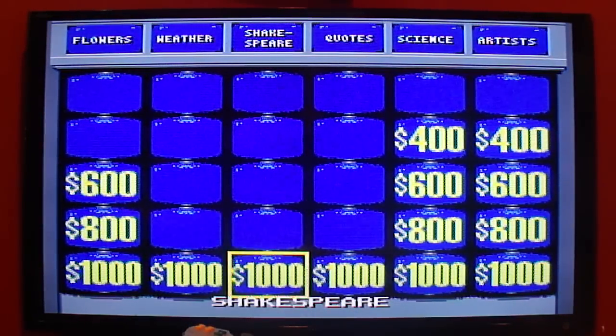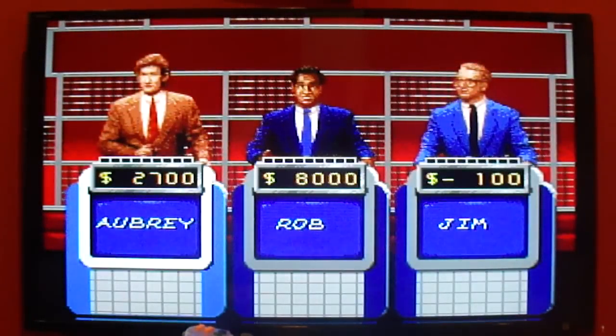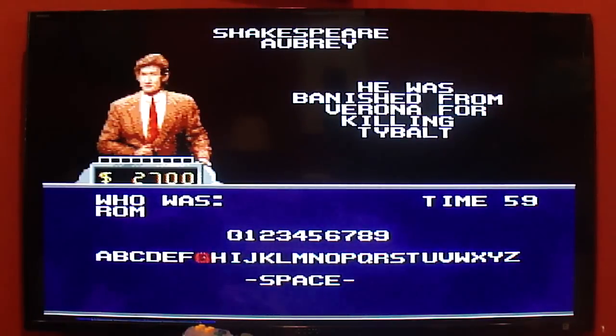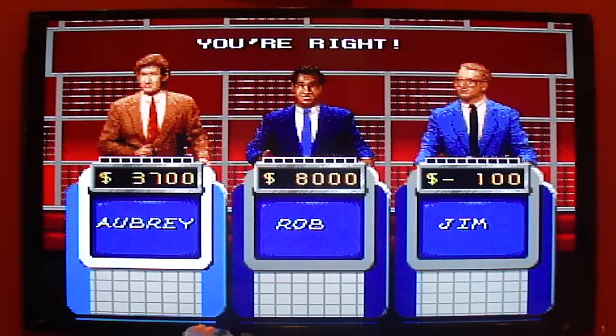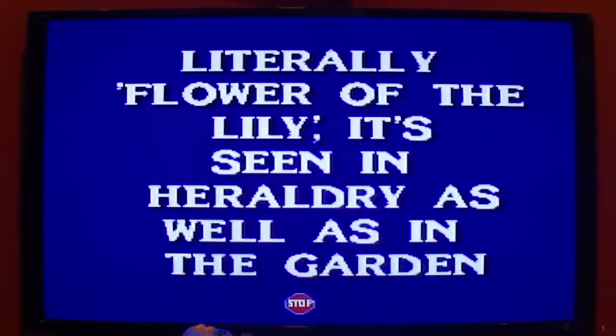Shakespeare for 1,000. The answer is. He was banished from Verona for killing Tybalt. Who is Romeo? That'll put me at $3,700. There we go. Flowers for 600. The answer is. Literally flower of the lily, it's seen in heraldry as well as in the garden.